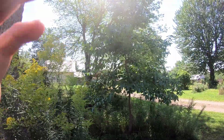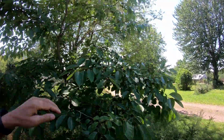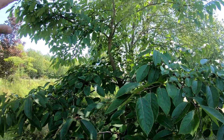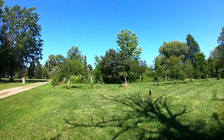This is one of our persimmons here. And you can see this is the first year that this one's really putting on fruit, but since it's such a drought, you can see how small the fruit are. It's just loaded with fruit right now. And we'll get a look at our big persimmons over here in a moment.